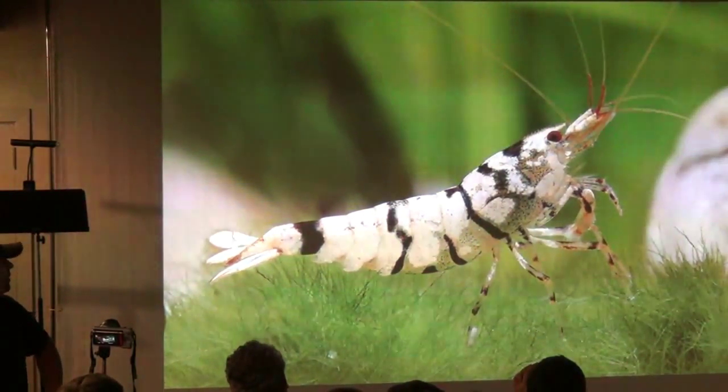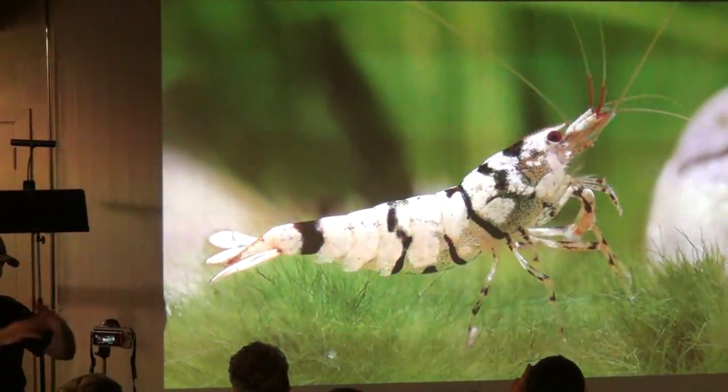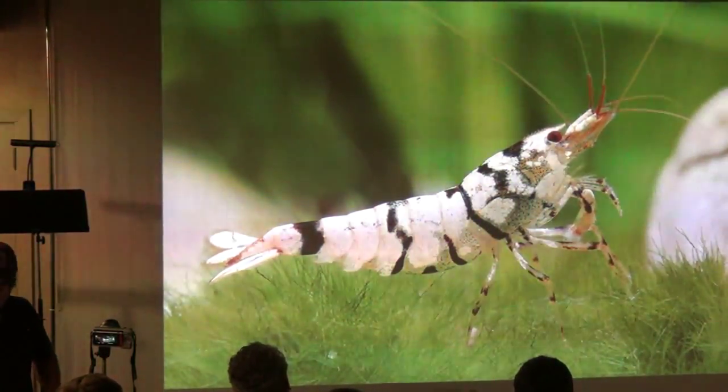They have a very high potential in coloration forms, in pattern forms, so this is the new height of tiger shrimps.